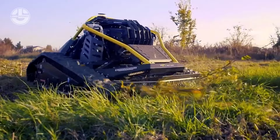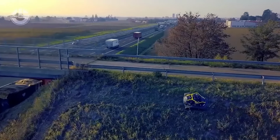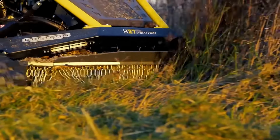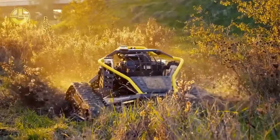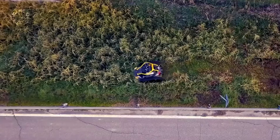It features a heat exchanger and cooling fan for optimal fluid cooling, emergency stop buttons, low fuel warning light, and beacon lights for operator comfort. The H27 Panther's dynamic and maneuverability make it suitable for mowing in both directions and confined spaces.